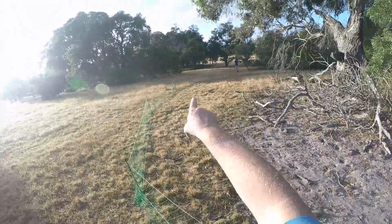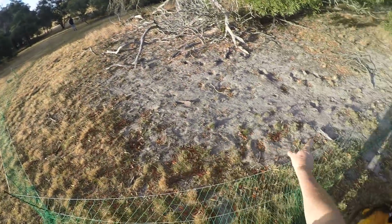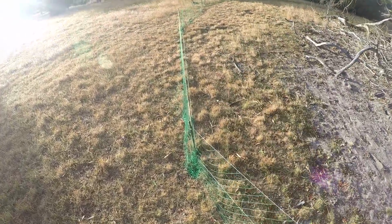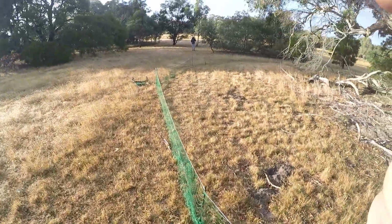So what we're going to do now is there's a bit of a big burrow in these reeds over here. I'm going to pack these long nets up, and we're going to put one around there, and I'm going to drop Willow into that hole, and we should get a couple out there at least.